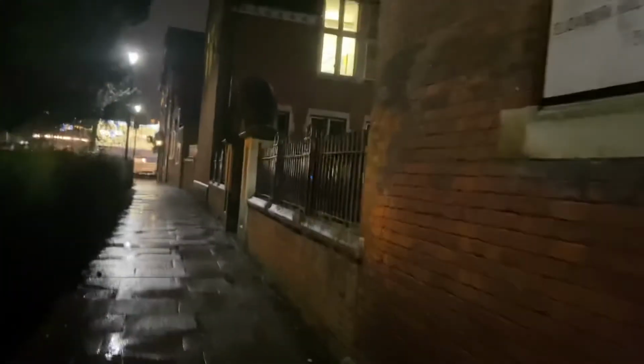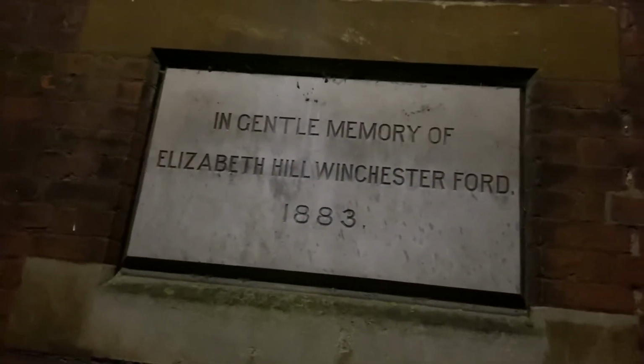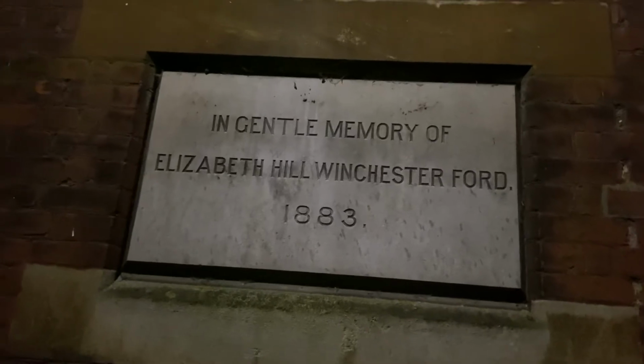And there's a fine door there. The light is, of course, not great. And this plaque is in gentle memory of Elizabeth Hill Winchester Ford, 1883. And then here you have, with this quadrant here, a much older part of the school. And there you go, Enfield Grammar School, founded 1557. And some beautiful wrought iron railings, probably would have been one of the earlier sort of entrances and exits.